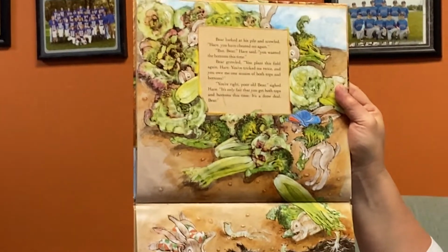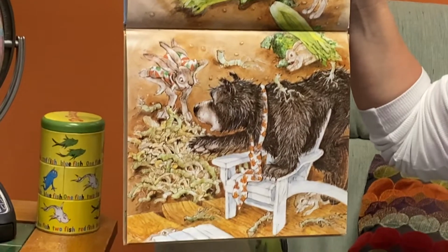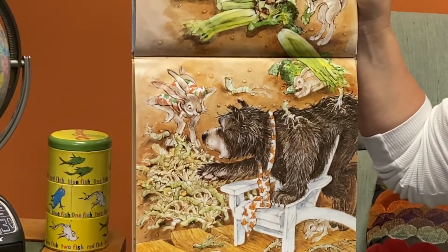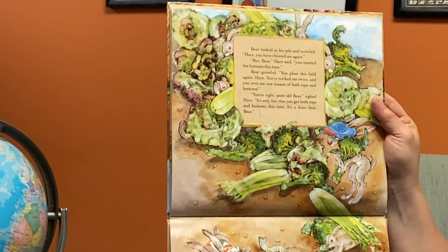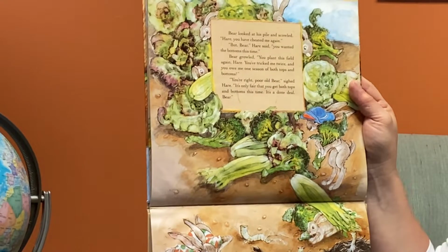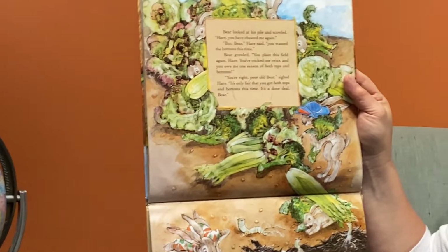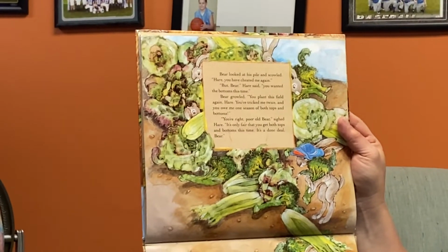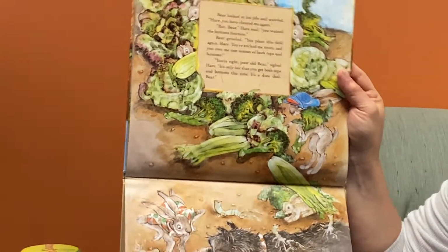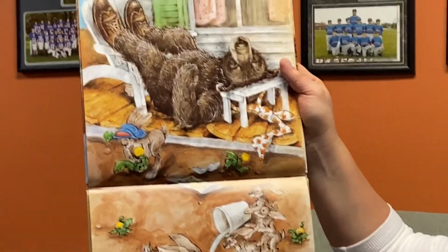Bear looked at his pile and scowled. "Hare, you cheated me again." "But Bear," Hare said, "you wanted the bottoms this time." Bear growled, "You plant this field again, Hare. You've tricked me twice and you owe me one season of both the tops and the bottoms." "Oh, you're right, poor old Bear," sighed Hare. "It's only fair that you get the tops and the bottoms this time. It's a done deal, Bear." Oh, I don't know about this. Oh, there he goes back to sleep.